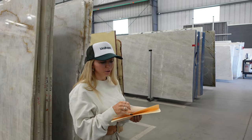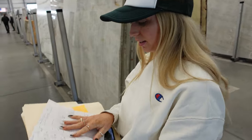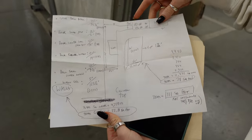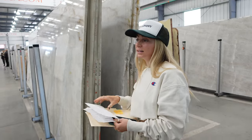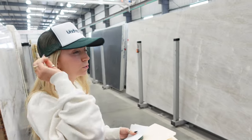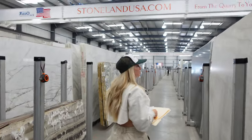Okay, so we have our little drawing of the kitchen mocked up. And we're not looking for marble because marble is really porous and it stains easily. And since it's in the kitchen, we don't want that. So we want either porcelain or I forget the other one, but let's see.